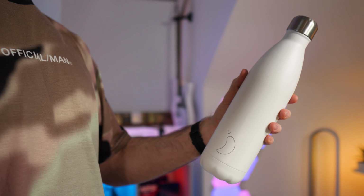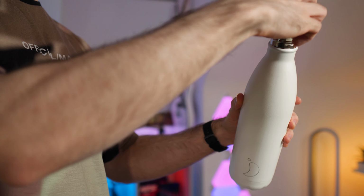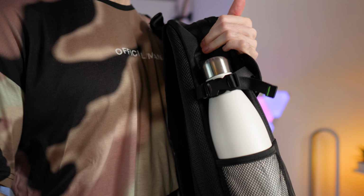While we're here, I'll show you guys this water bottle. It's a pretty cool looking water bottle. This is from a company called, I think, Chili's. They're on Amazon, but they have loads of different colors. It is obviously a vacuum style bottle, so it will keep your drink cool or hot because of that seal. And also it actually carries a lot of liquid. This thing can carry up to 750 milliliters, which is pretty impressive. And yeah, should keep you hydrated.